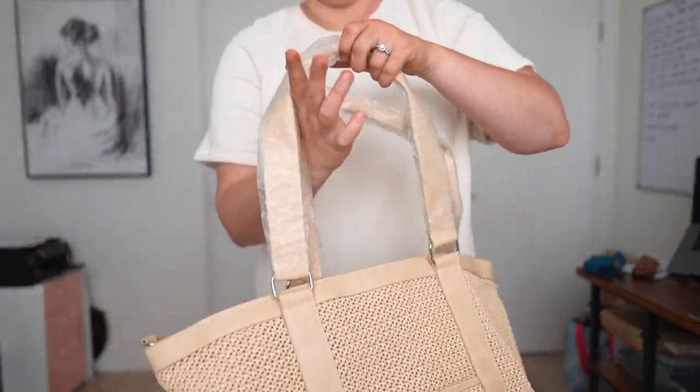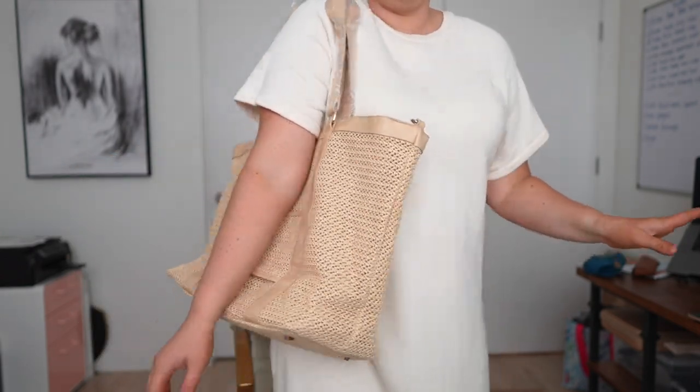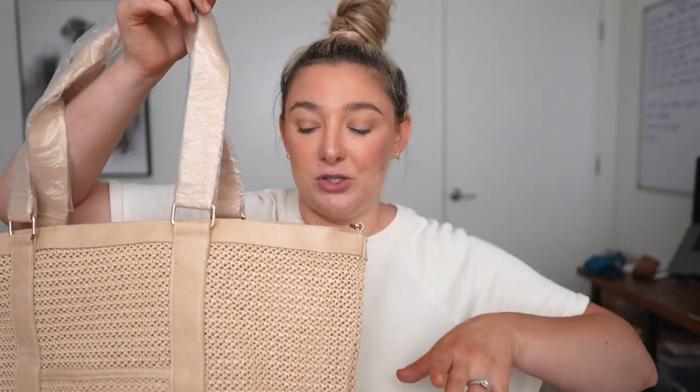I feel like it kind of dwarfs me. I'll go ahead and show you it on. It's big. It's definitely a pool bag. You're going to fit a lot in here. I think if I was taking a day beach trip, this would be perfect because you can really fit everything you need.